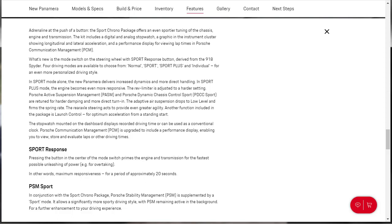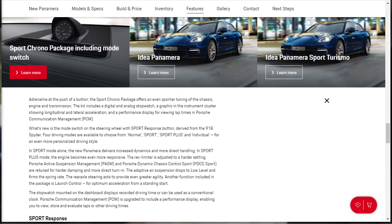That's basically the infotainment head unit. There's four drive modes: normal, sport, sport plus, and individual. And what's really new about this whole system is the mode switch on the steering wheel with the sport response button. That's really derived, they say, from the Porsche 918.